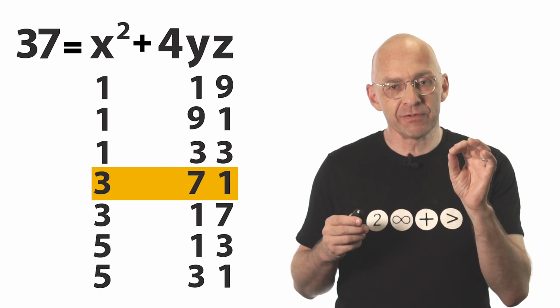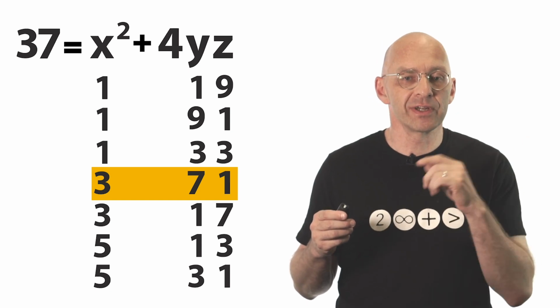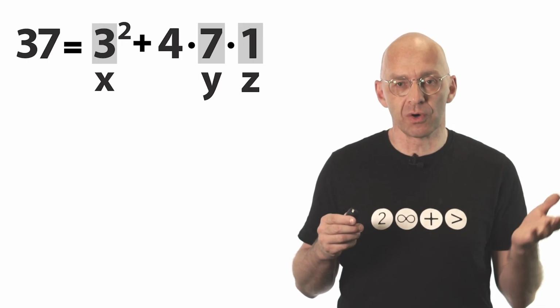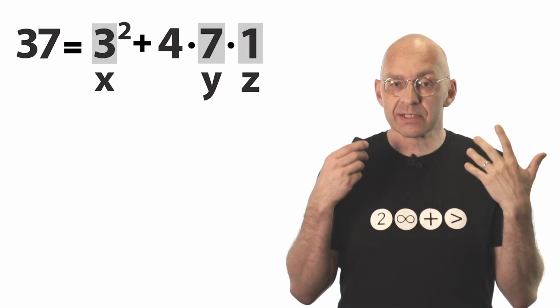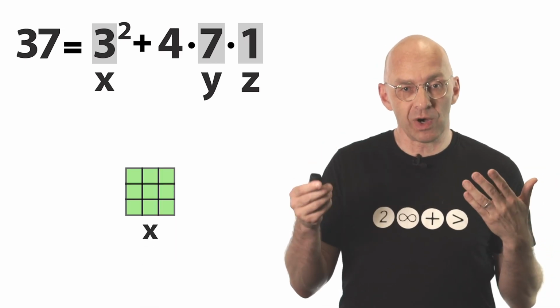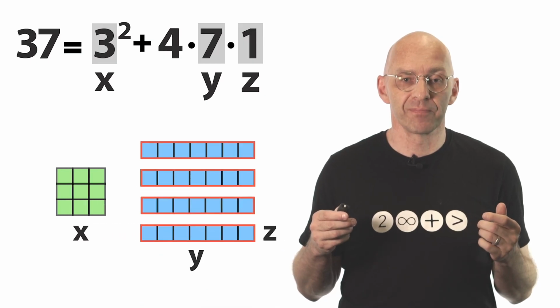To motivate the idea for our proof, let's focus on the highlighted solution for 37 over there. Now let's turn this equation into geometry. So 37 is equal to 3 squared plus 4 times 7 times 1. 3 squared, that's the area of a square of side length 3. And 4 times 7 times 1, that's the area of 4 rectangles with sides 7 and 1.